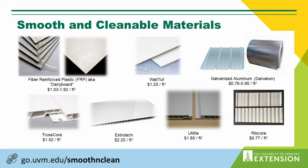Some ways to cover up bare wood that we may be using for framing or sheathing is a smooth and cleanable material. Andy and I have worked to pull together a list of these materials. You can find a nice summary of them at the Smooth and Clean short link here on this slide. It's everything from dairy board, which you may be familiar with from dairy parlors or milk rooms on dairy farms, and it's often what you see in the restrooms at convenience stores, to galvanized aluminum roofing. We've seen this be used as a wall covering very effectively, covering a lot of area quickly and at a relatively low cost.